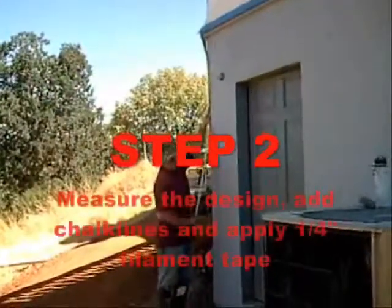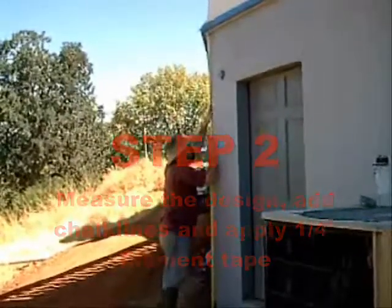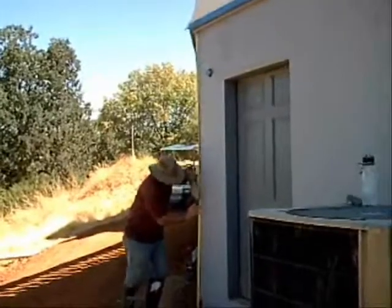Step 2. Measure the design, add the chalk lines, and apply the 1/4 inch filament tape. The homeowners decided on an 18-inch by 30-inch block look with a 1/4 inch grout line design.